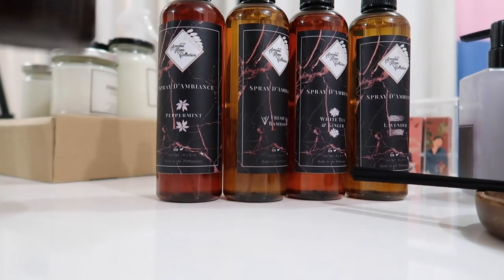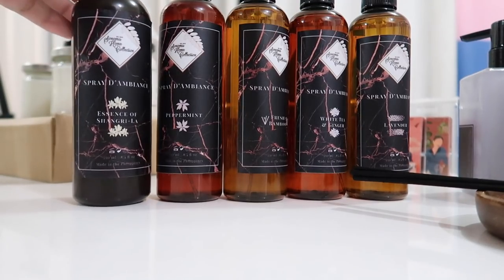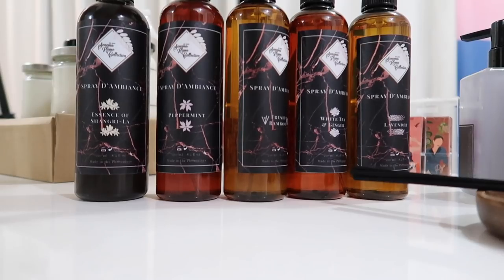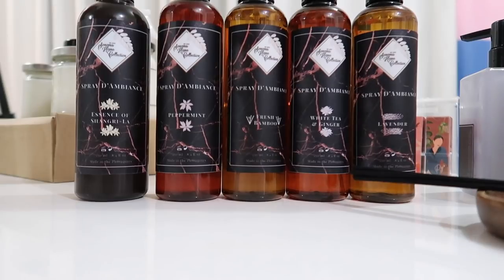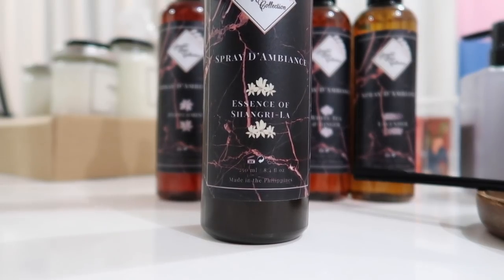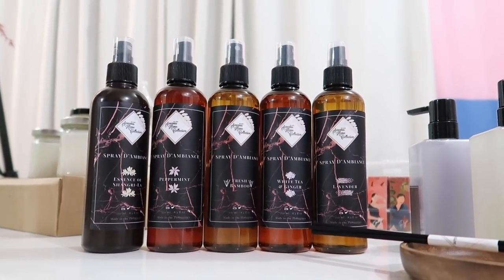So, if you are like me and you love the scent of Shangri-La hotels, definitely purchase this from Sonoma Home Collection. And then, they also have different scents. Meron peppermint, fresh bamboo, white tea and ginger, and lavender. So, everything, I love everything. Lahat sila na try kong amuyin, and everything is just super amazing. Pero, top one favorite ko talaga is Essence of Shangri-La. So, it comes in, ilan ba to? Ilang ml to? So, these are the 250 ml bottles.